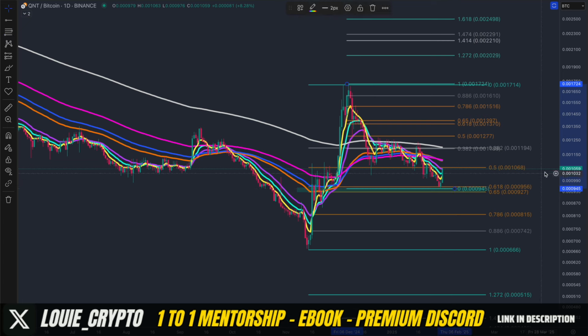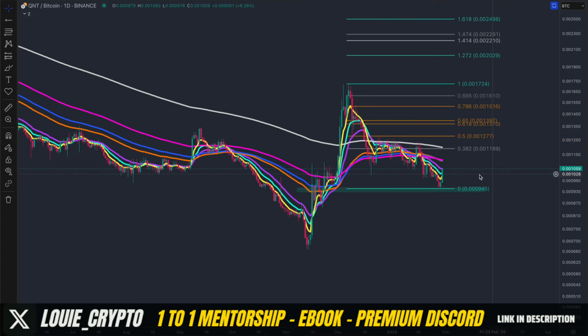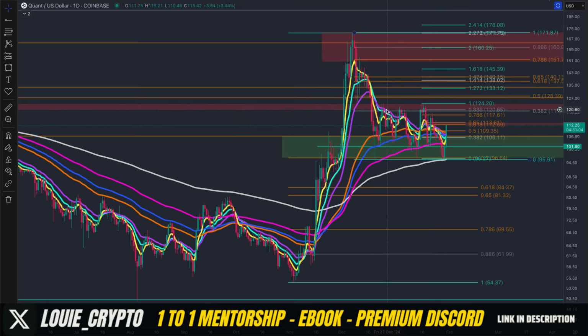Placing this fib over here, we can see some upcoming resistances in and around this area. If it's of course valued against BTC, so it's not going to show in dollars. But this is that same area on the Quant chart, around $120.